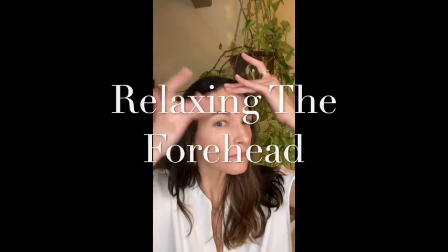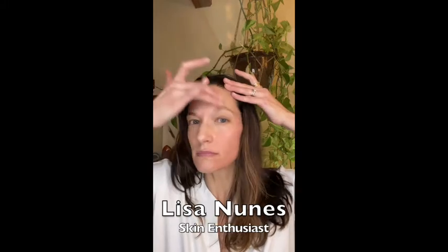Relaxing the forehead. These light movements can release the spasms that are little fine lines. A wrinkle is just a muscle in spasm. A lot of people hold tension in the area, and our frontalis muscle goes from our eyebrows to the back of our scalp. It's a big muscle that needs a lot of love.